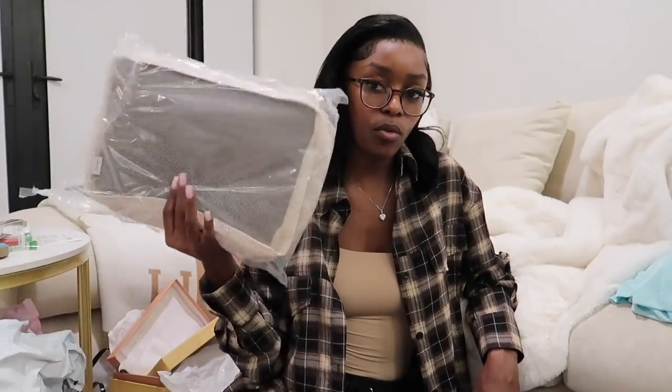I bought me and my boyfriend the travel blanket. I also got packing cubes. I mentioned these to you guys before, and they actually do help to keep your suitcase organized.